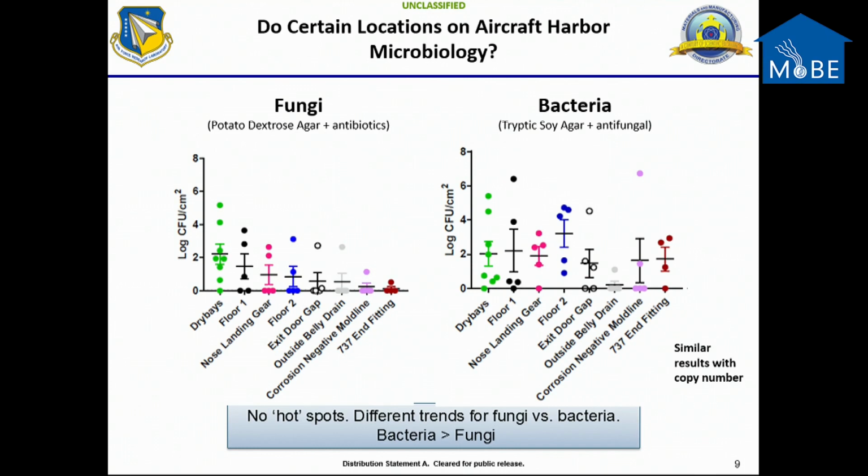So one of the first questions we asked was, do certain locations on aircraft harbor microbiology? So we looked, in this case, I'm showing you the cultivation data, the log CFU per centimeter squared in fungi and bacteria based on the types of plating methods that we used here. We do get similar results when we look at copy number.